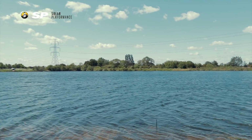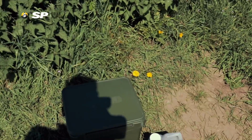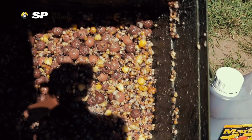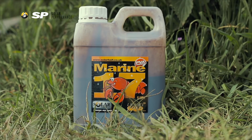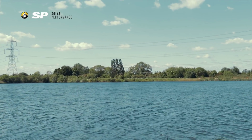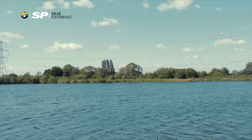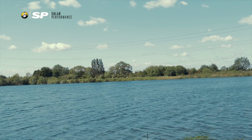So I'm going to get a little bit of bait out. I've just literally just been preparing some. So this week we've slightly changed it from last week, and what we've got is basically a party mix and some club mix that have been soaking in this stuff here. So that's going to go out. I'm not going to go mad. I'm just going to put tens bombs also to start off with on that spot there. You can see out there the 3 tall trees. So yeah, we're going to get some bait out, and we shall give you a bit of an update later on.